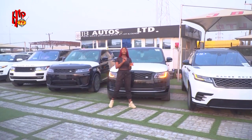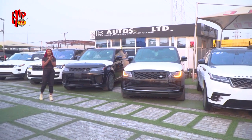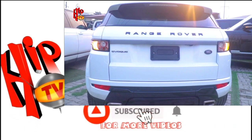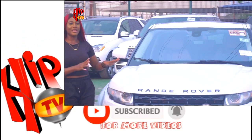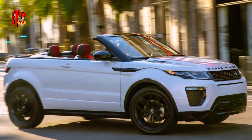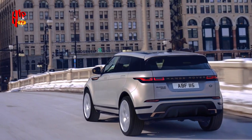So if you need something with the same striking look, elegance and good look, and you don't want it too fast and all of that, maybe the Range Rover Evoque is the one to go for, because this guy is super fine. So there's something special about the Evoque. It has two types of roof. It has a convertible version and it has the fixed roof. So what we have today is the fixed roof.